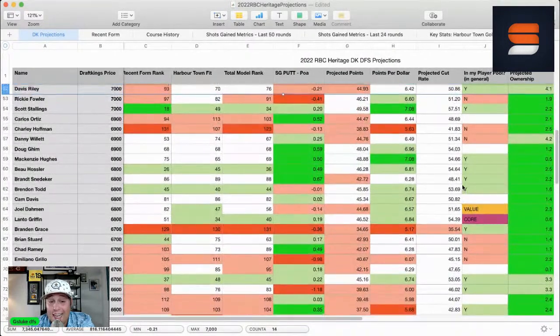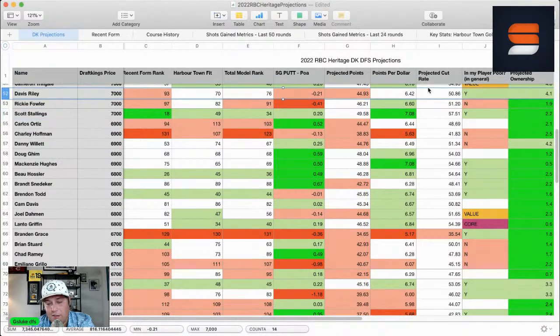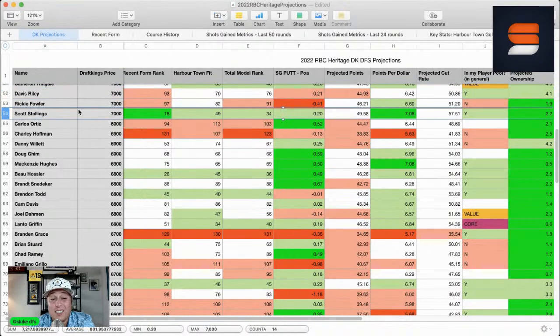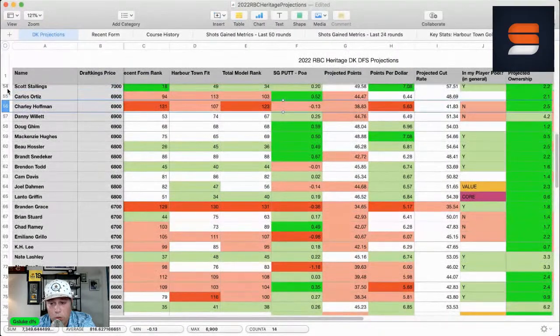Davis Riley is a high upside play. It seems like the public is starting to cool on him after his really solid performance at the Valspar. But in terms of course fit, his worst shots gained category is going to be off the tee. He's decent with the approach play, going to gain in that category. Also a relatively good short game player. That fits this golf course very well. So I like him there at $7,000. Scott Stallings, recent form has been really solid for him, so certainly somebody I'm going to consider. Carlos Ortiz has some upside, but he's not in the player pool as of right now. If I can fit him in later, I will.